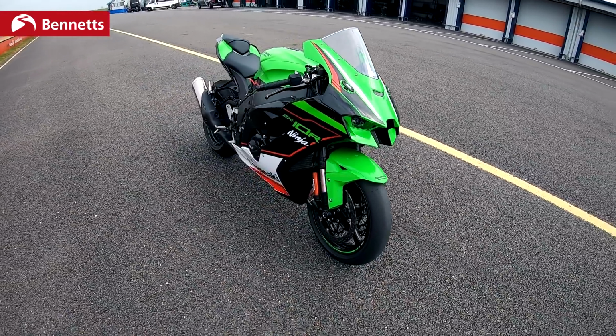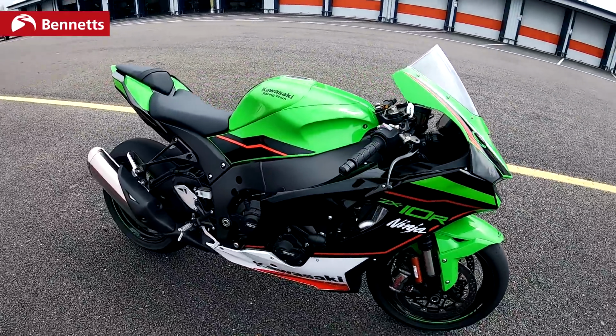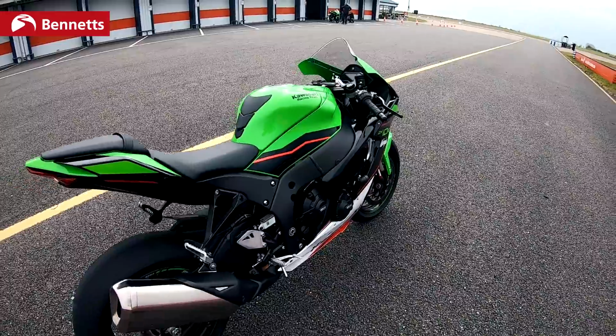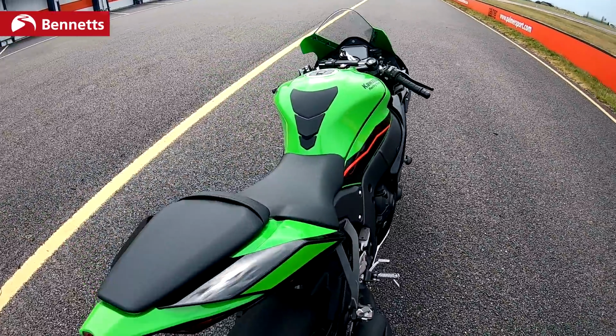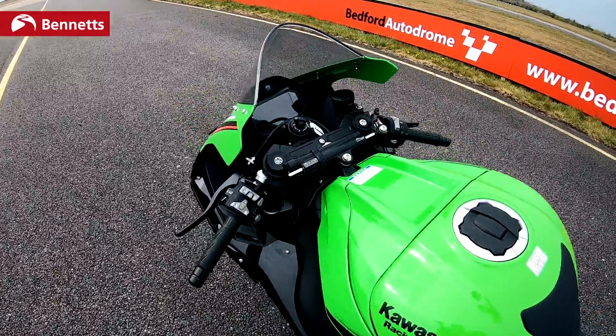200.2 brake horsepower at 13,200 RPM, so that's actually lower than the Ducati V4 S, BMW S1000RR, Fireblade, RSV4. But the torque is higher than the Blade and the BM, so it's 114.9 Newton meters, which is 84.7 foot-pounds, at 11,400. So, what is new for 2021?